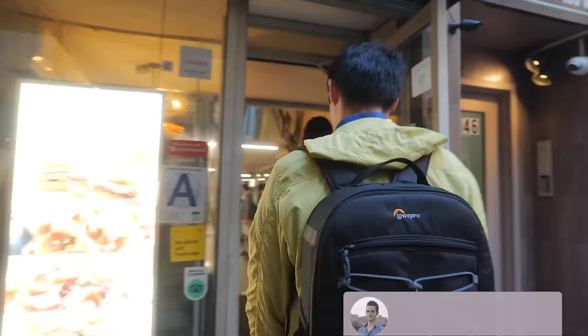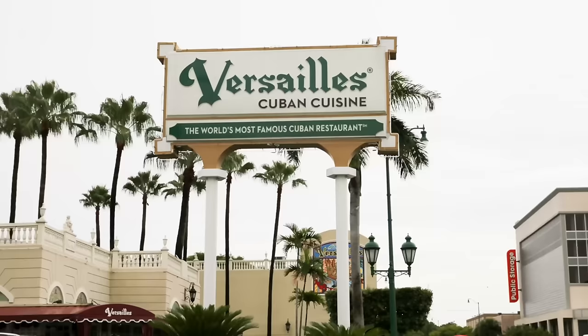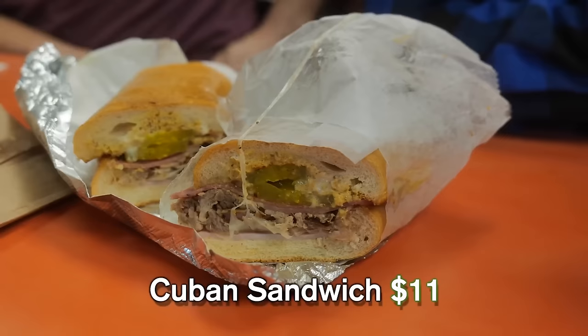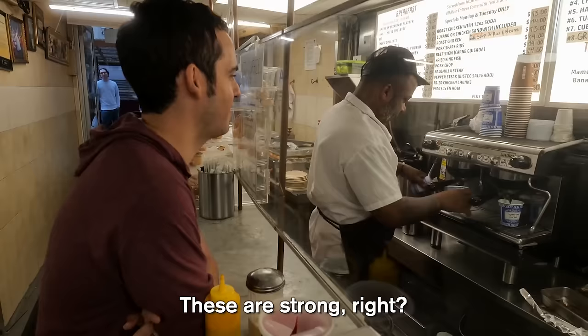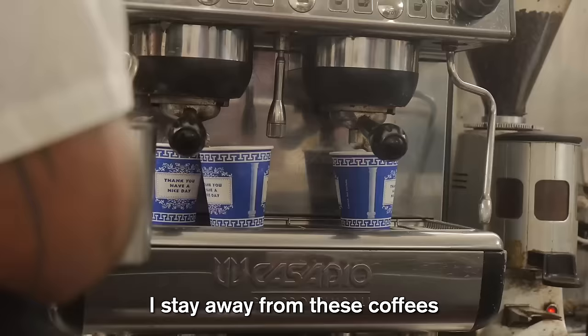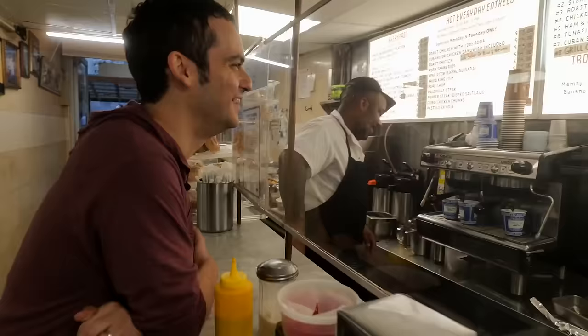This place is no secret, I will tell you, to locals. Locals know about this spot. And you eat a lot of Cuban food in Miami now, right? That's right. I mean, the standard in Miami is Versailles Restaurant. They make some pretty good Cuban food, but let's try it in Times Square. Just one Cuban sandwich? Can I also get three Cuban coffees? Three Cuban coffees? Yeah. These are strong, right? No idea. I still wait for these coffees. Need an energy boost.